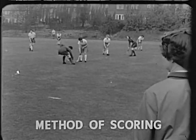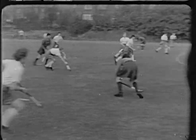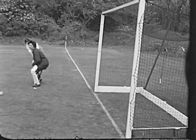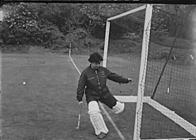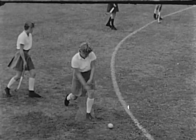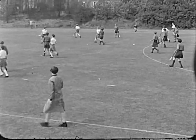The umpire must be able to see that a shot at goal is made from within the circle. A goal is scored only when the whole of the ball has passed over the line between the goalposts. This ball does not cross the line. No goal. The ball must be inside the circle when hit by an attacker, so this attacker cannot score by a direct shot into the goal from outside the circle. No goal. A 25 bully.